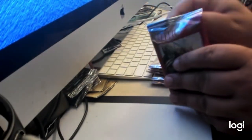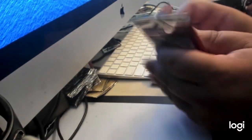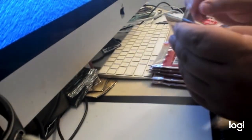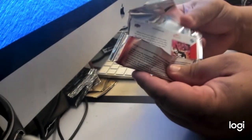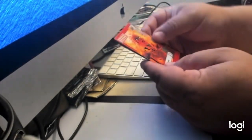I saw people open these packs like no problem, pretty simple. But for me, I just like that little extra help there. That's ripping it right down the spine because that's the best way to keep your cards intact and not damage them. So we're going to go ahead and look at the base cards so far.